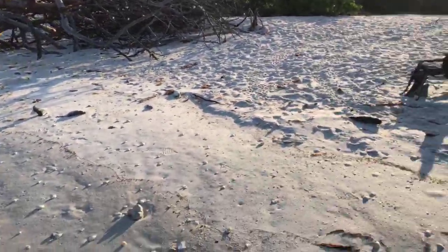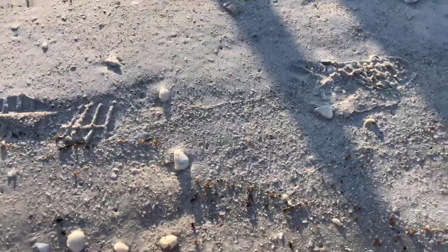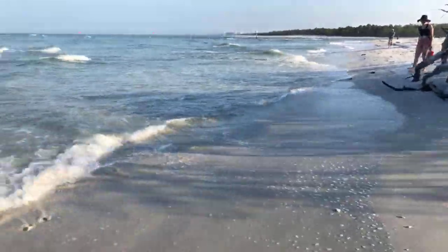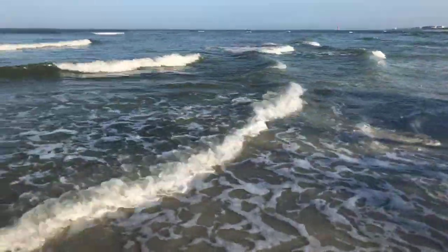There's a nice, wow. There's a beautiful, beautiful... I'm gonna wash the sand off this, hang on. Beautiful little Florida fighting conch shell. Definitely gonna keep this one.